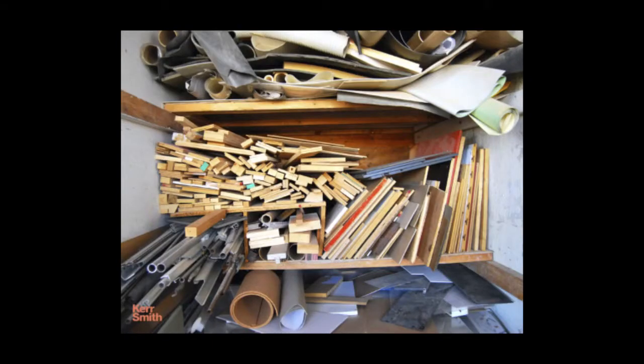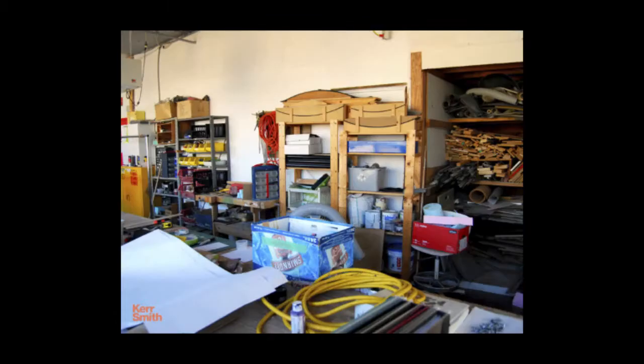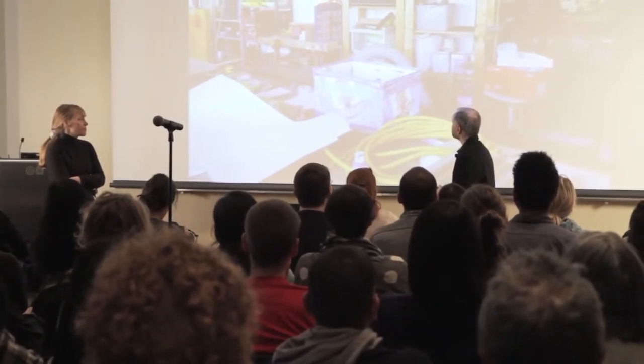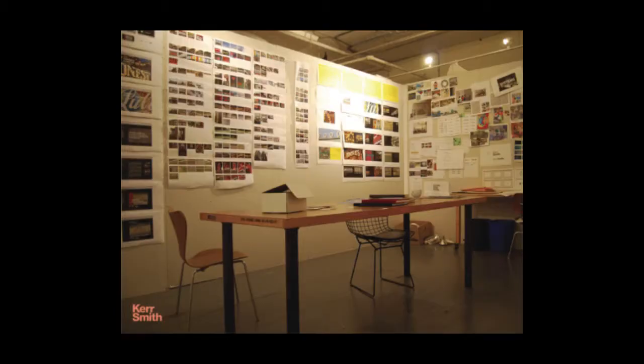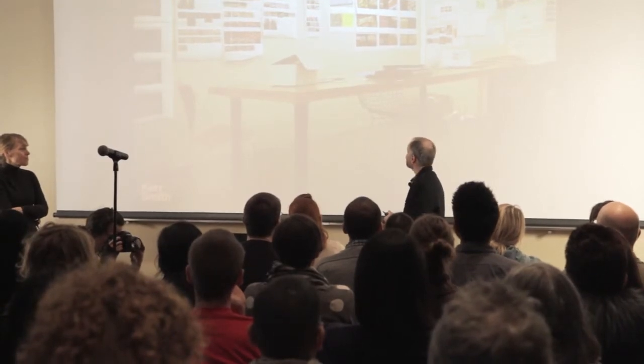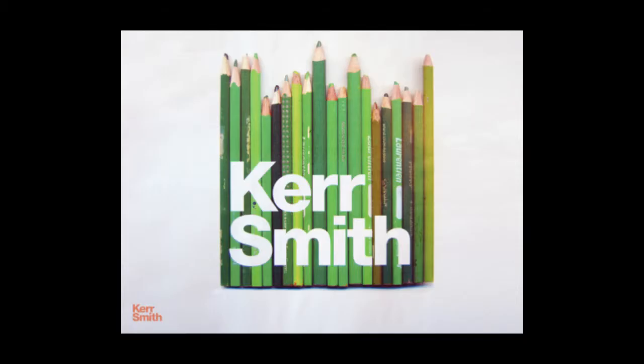This is part of the wood shop, where part of our process is obviously prototyping and making things. And again, it's quite an extensive wood shop and work area. And again, what we call a war room or a pin-up room, where we do many iterations where either the tears or laughter flows depending on the state of the process. And this is maybe our new logo.